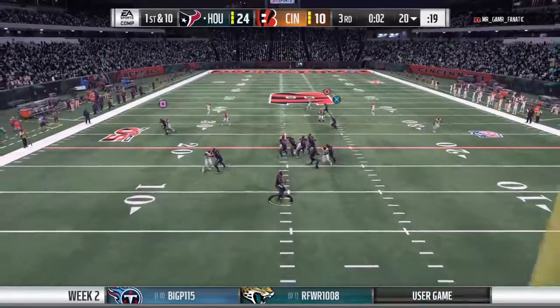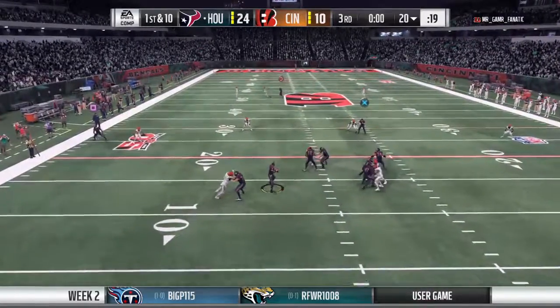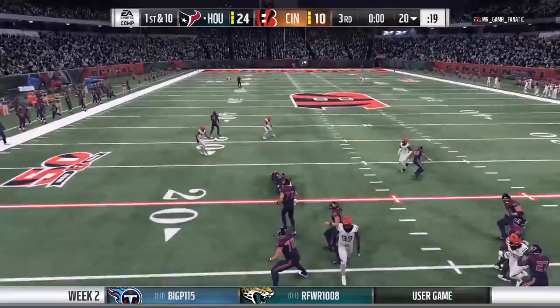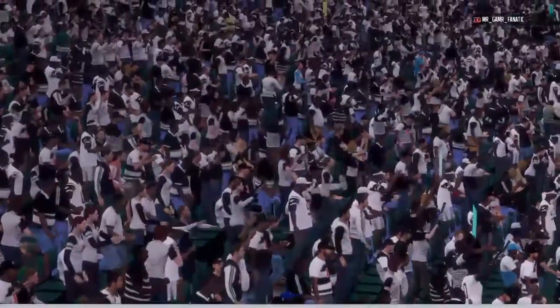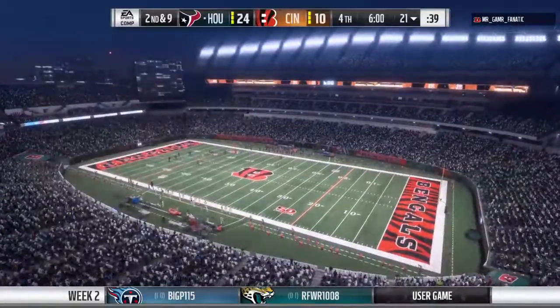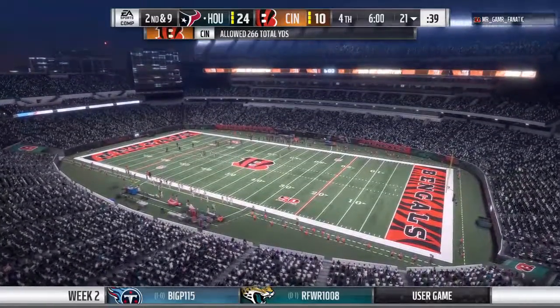On first down, Wentz. And he'll go down, and that will do it for the third quarter of action. Back now in Cincinnati. It's the Texans in control of the football and leading this game as well as we start the fourth.